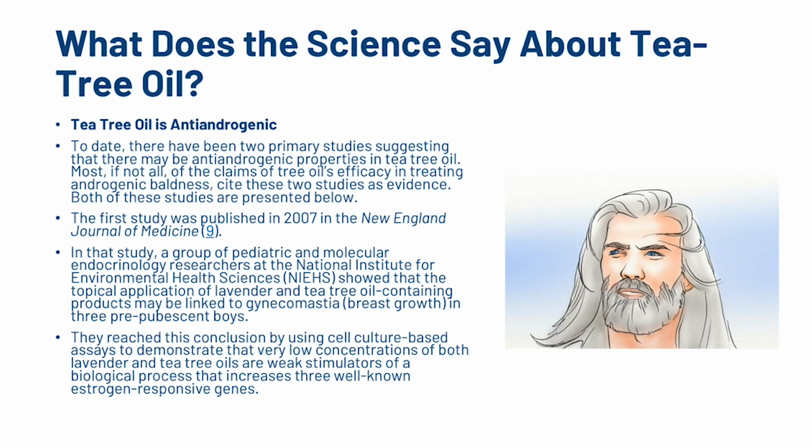The first study was published in 2007 in the New England Journal of Medicine. In that study, a group of pediatric and molecular endocrinology researchers at the National Institute for Environmental Health Sciences showed that the topical application of lavender and tea tree oil containing products may be linked to gynecomastia, which is breast growth, in 3 prepubescent boys.